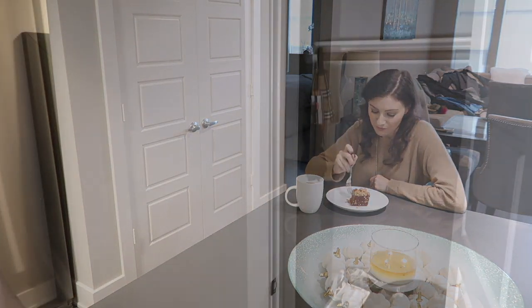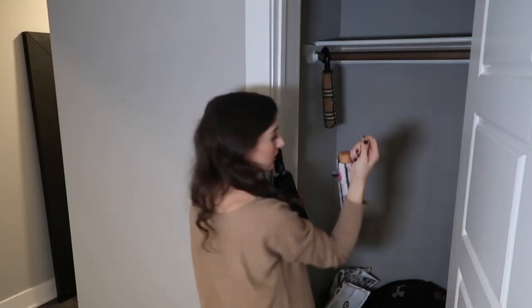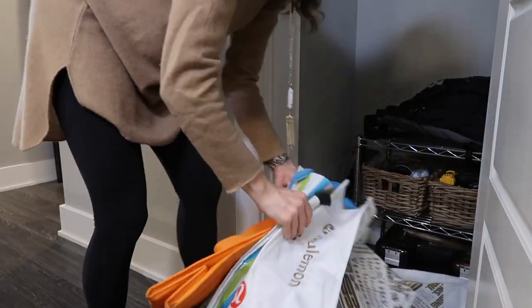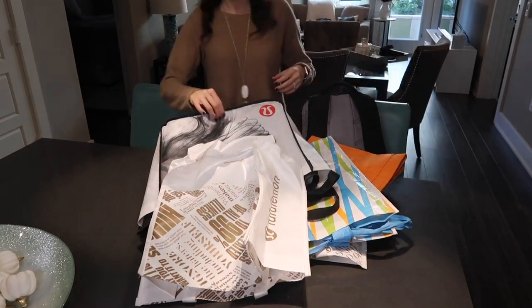Into the rest of the hall closet. I know I can get rid of one of my umbrellas. I have three, and I felt like I could get rid of one that was from the J.Crew outlet. It's actually really flimsy. It was cute, but it doesn't really work.